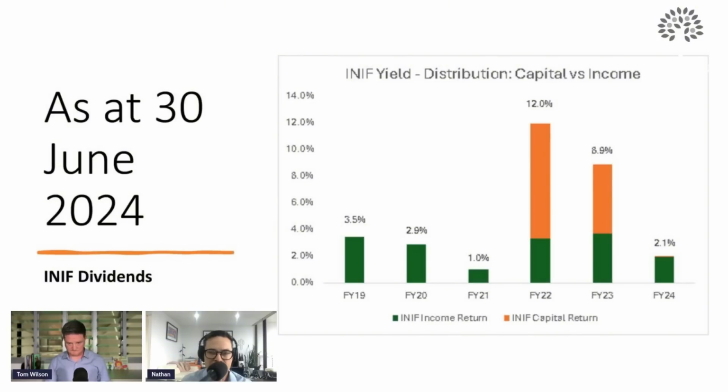gains, and funds like ours, and basically all income funds, have to distribute all their capital gains annually. So we might have capital losses that build up and then they offset those capital gains. But if we've got capital gains at the end of the financial year, we have to pay those out. So they're the big orange bars.